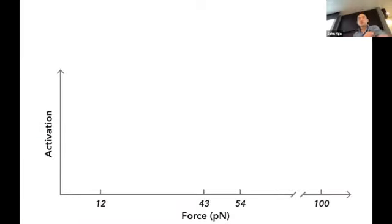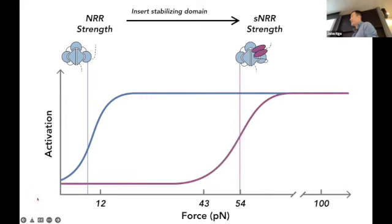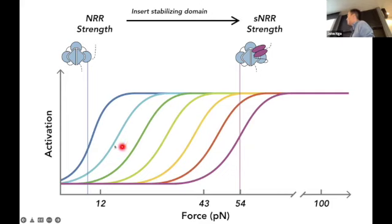Okay. So here's just a schematic. You could imagine the rupture strength of the natural NRR having an average value of 5 piconewtons here, and then our antibody-fused version stabilized the receptor mechanically in order to elevate its rupture threshold by about 10-fold. We asked now if we could fine tune and populate the space in between to get a range of receptors that are all tuned with sensitivity within the physiologically relevant regime. I should mention that endosomes apply about 10 piconewtons of force, and the activation of integrins requires about 43 to 54 piconewtons of force. So we're working within the regime that's relevant to cell biology.